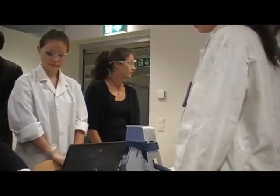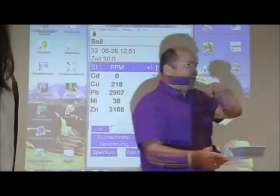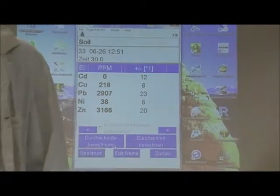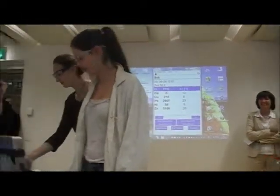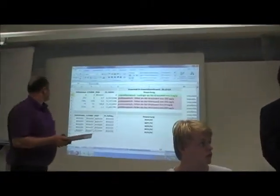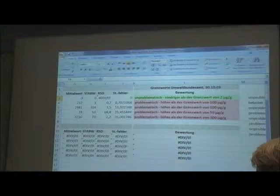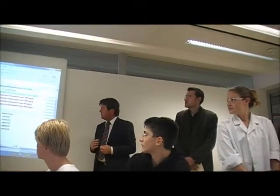We have another, the second one, and this is the soil we got from the school garden. So we hope that this school garden has no contamination. Otherwise, we have not done a good job. So what you already see, and this is something very important, is that students get involved in statistical analysis very, very early when they're analyzing things.